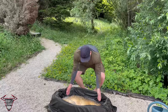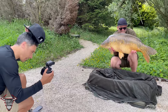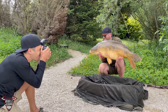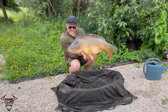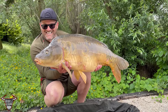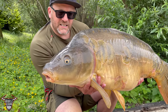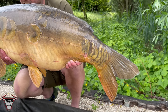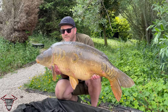That's a beautiful fish, isn't it? Yeah, it is. That's awesome. What do we call it? 42.2. Proper gas. Bar of June gold, John. I'd say that's called an early harvest. Yeah, definitely an early harvest. Yeah, that is a mega carp. Beautiful. Right, breakfast time.